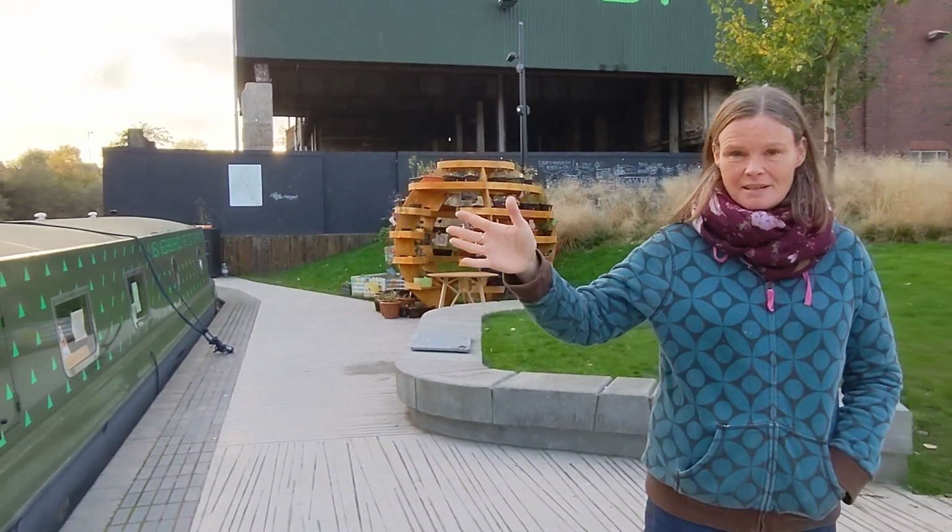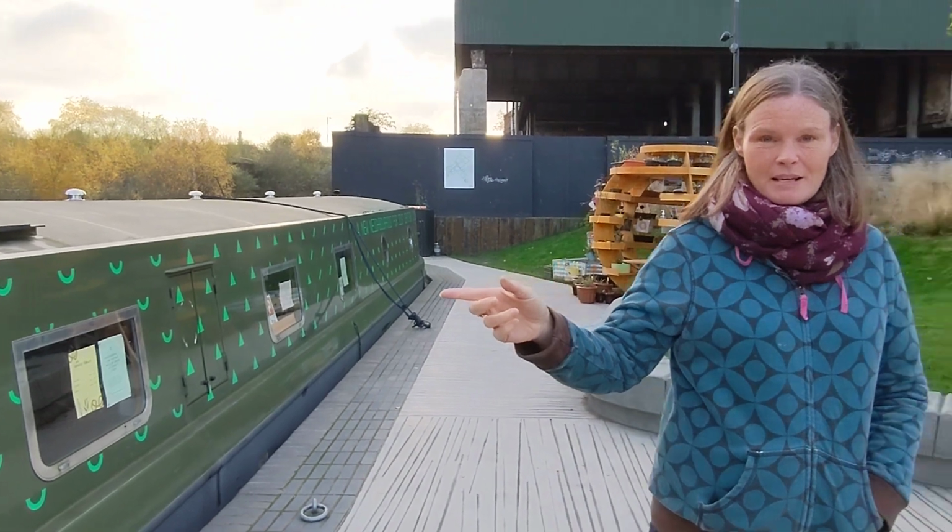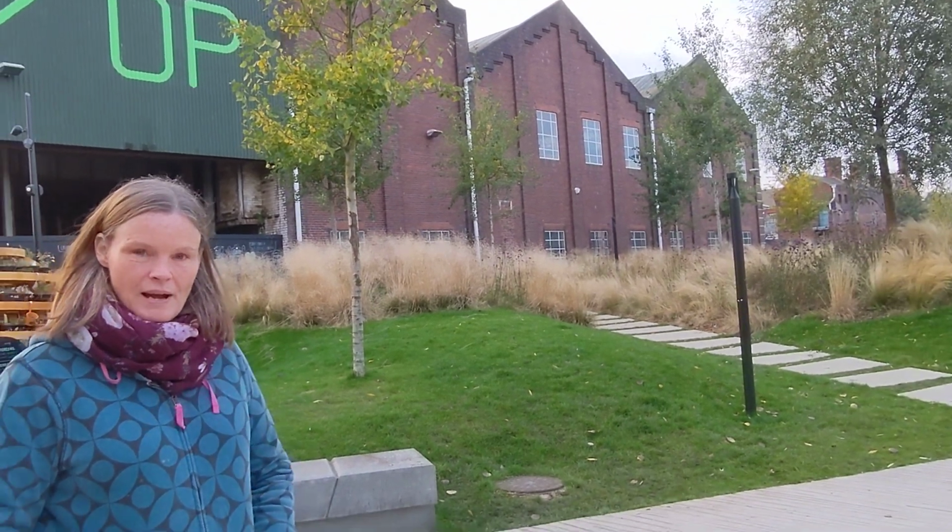So you can see the Port Loop sign behind me. And that sign is on an old warehouse. This whole area was originally built. We've got the canal just to my right hand side here, and I'll come back to explaining about the barge a little bit later on. And then the factories in the background were all built around the 1800s.